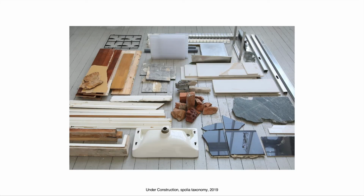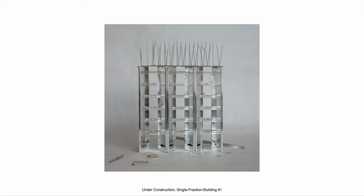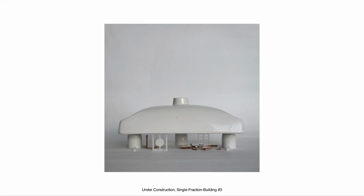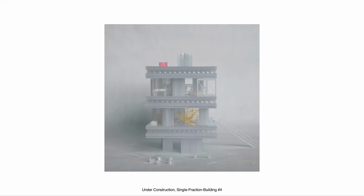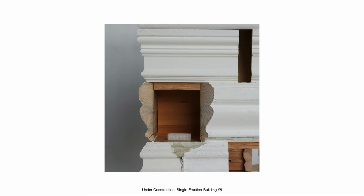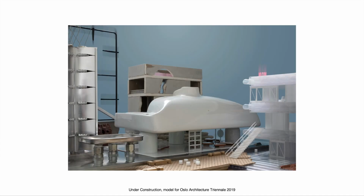Here's an image from our atelier, a taxonomy of building elements and materials we had gathered for the project. And each piece of material comes with a set of qualities, a character that may be amplified, subverted, or altered. By improvising and playing with the scale of this kit of parts, we started to imagine entire buildings constructed from reused materials. Here, plasterboard becomes concrete slabs, a grand theater made out of porcelain. Each building consists of only one material, one fraction, to use recycling terminology. Together, the buildings form a fictional neighborhood with streets and plazas.